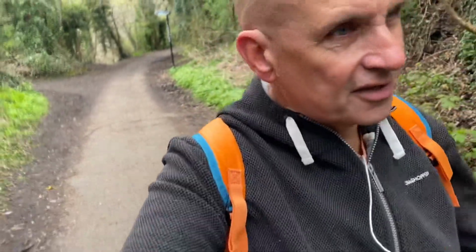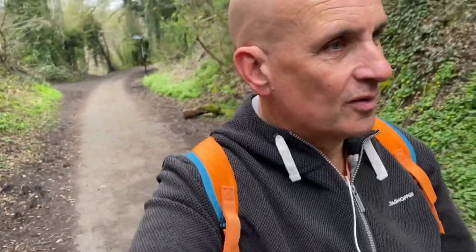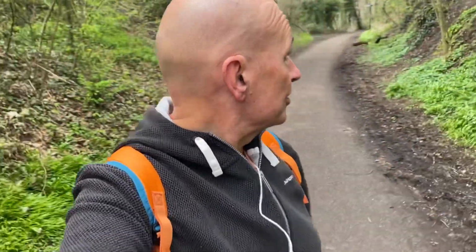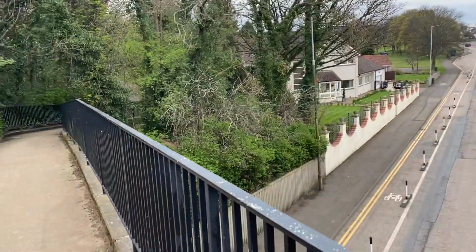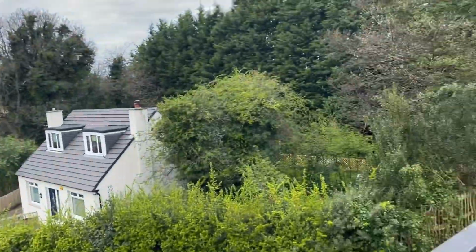And then we can cut up hopefully to a place called the Tunnel, which I think's just got a couple of statues or sculptures, and then hopefully end up at the Water of Leith Visitor Centre, which again I've never been to. So that's the plan on this day of adventure, folks, here around Colinton. Jump on a train, jump on a bus, and here we are, somewhere I've never been to before.